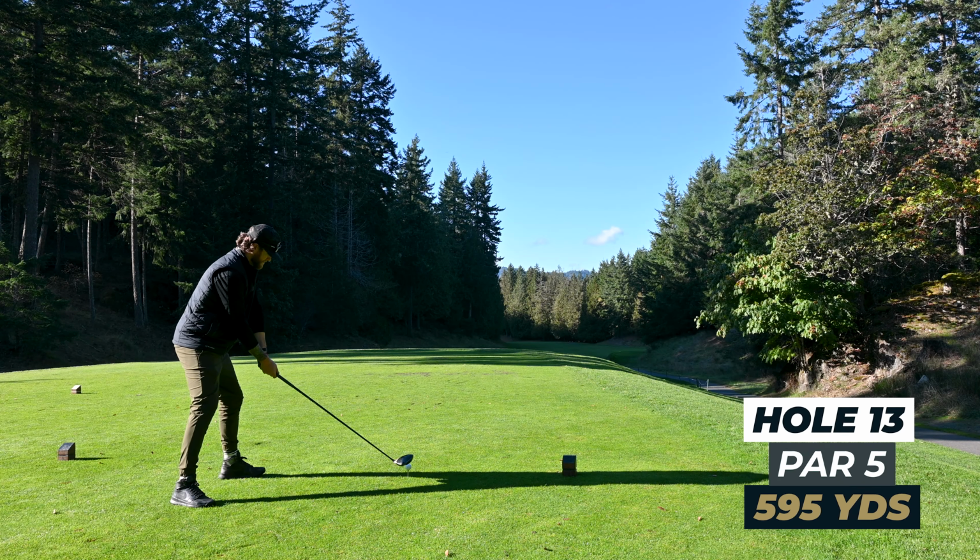Hard pass. If there's one thing I hate, it's having to punch out on a par 5, especially the longest hole on the course. I'm basically where my drive should be, so technically I can still birdie. I'm at least 200 out, so see what we can do and just take our medicine.